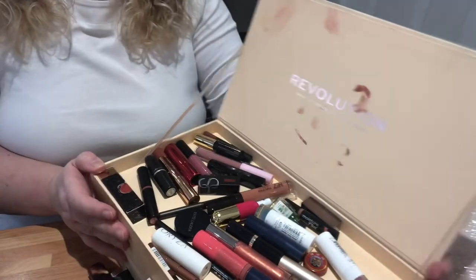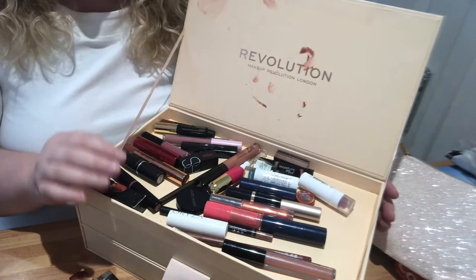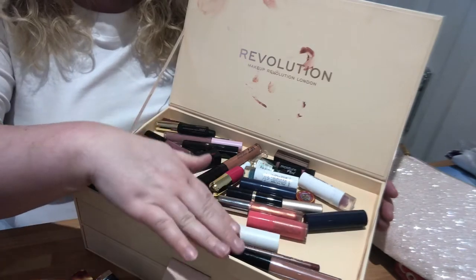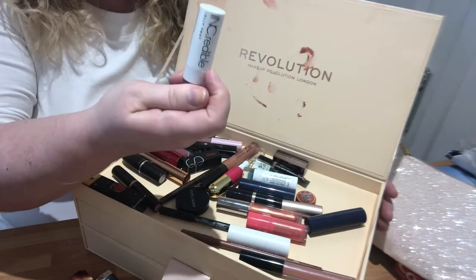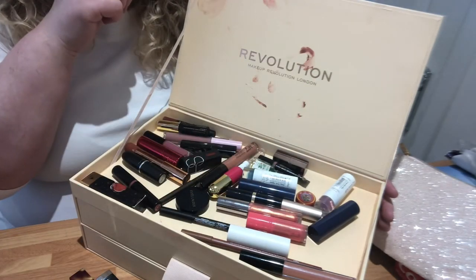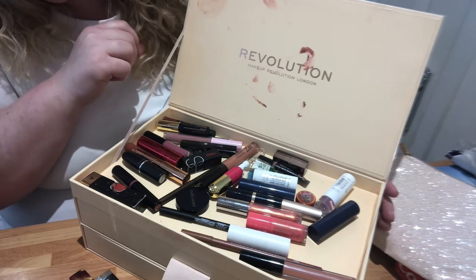So these are my lipsticks. I think I've still got a few more to add in. So there's a selection of lipsticks, lip glosses, my incredible jelly shots. I was obsessed with those. I did love them. I might actually add one of those in.